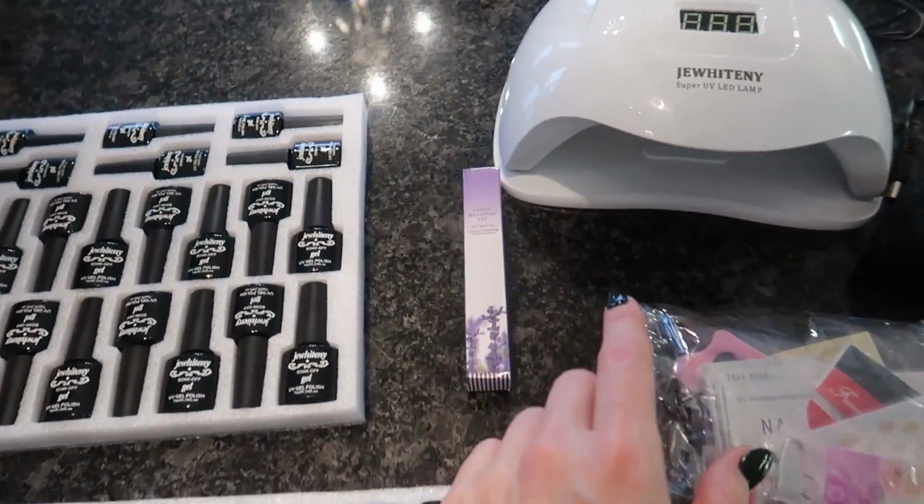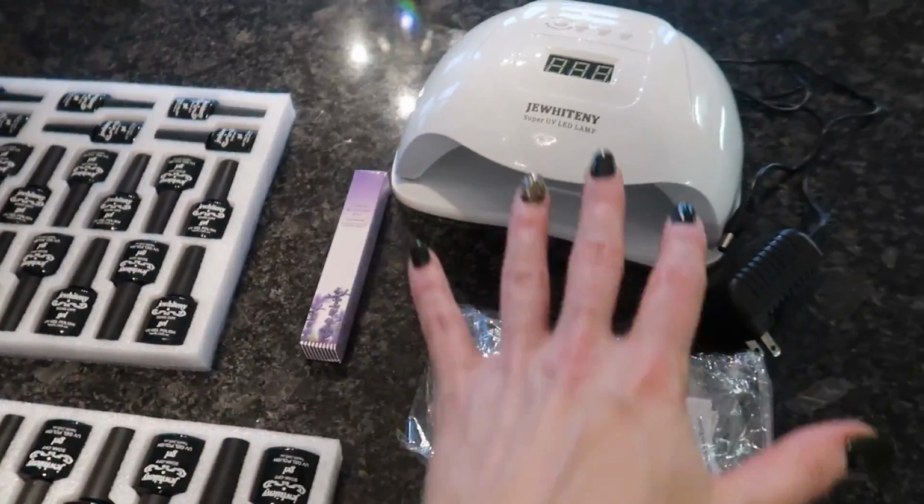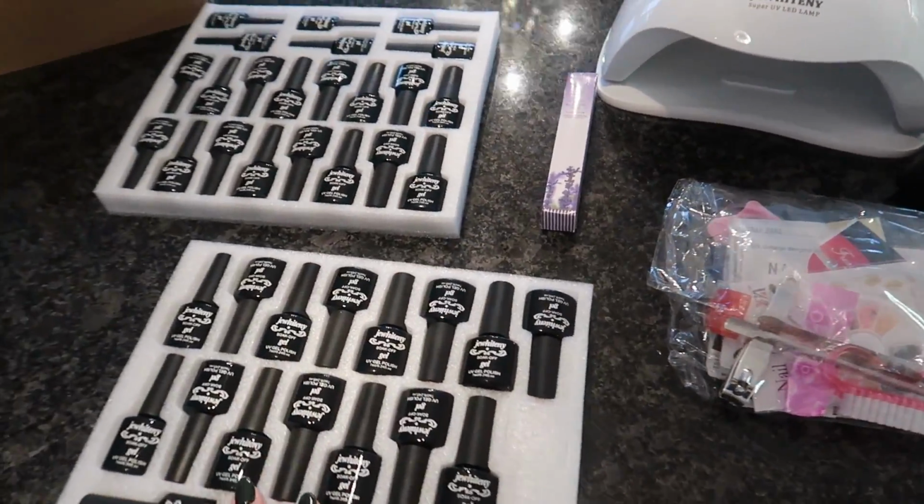If you know someone on your list that loves just getting their nails done, or maybe could benefit from having a little self-care time while they do their nails, this is it.